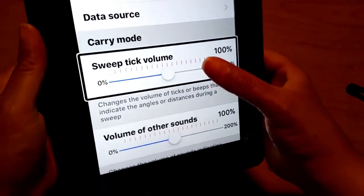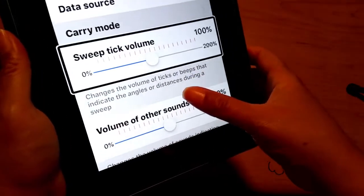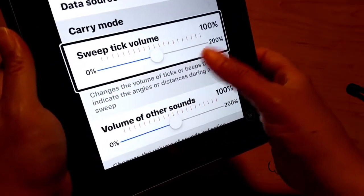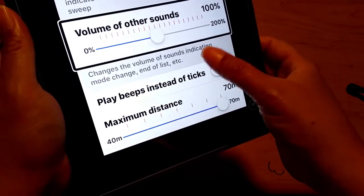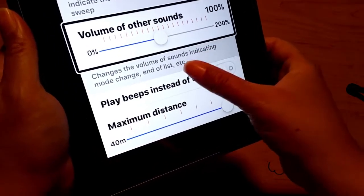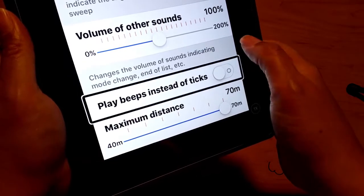Sweep tick volume. 100%. Adjustable. So that's that tick, tick, tick that you hear between the descriptions. You can change the volume on that. Changes the volume of other sounds. 100%. Adjustable. Pretty self-explanatory. Changes the volume of sounds.